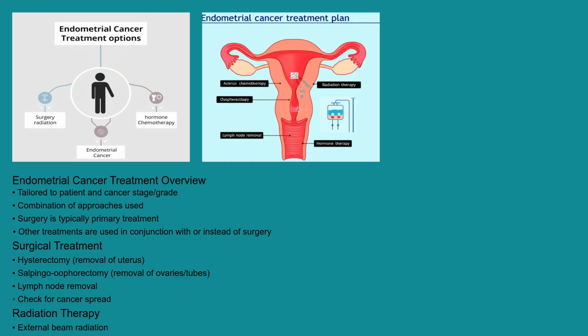Radiation therapy, either external beam radiation or brachytherapy, internal radiation, may be used to kill any remaining cancer cells after surgery or in cases where surgery isn't possible. Chemotherapy may be used to treat more advanced stages of cancer or if the cancer has spread. Hormone therapy, using progestins, is sometimes used for certain types of endometrial cancer or to manage recurrence.